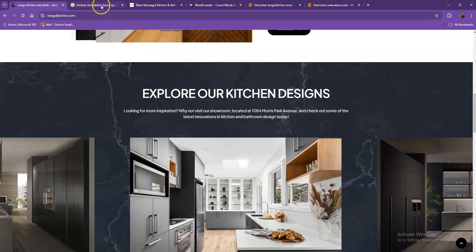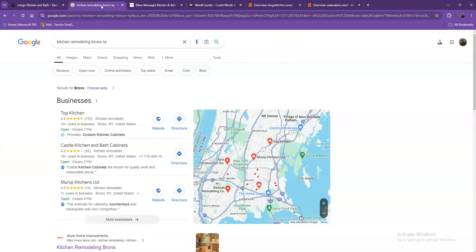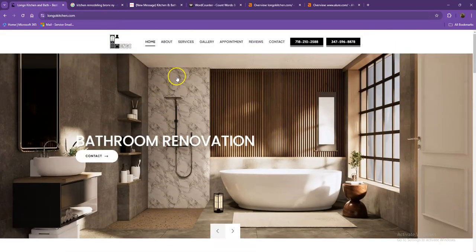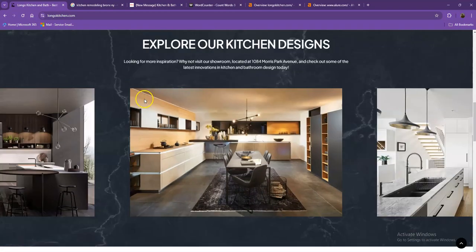So another thing I would like to talk about is keywords. Google is also looking for keywords. It's looking for what the site should be found for. So if you have the exact words listed multiple times on your website, you're going to be really relevant for that search. And of course, Google is going to be willing to put you higher in the results.